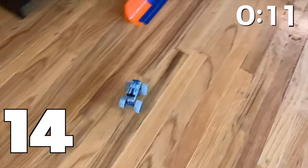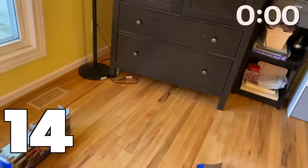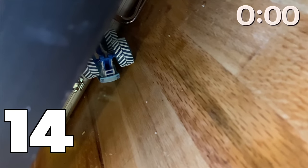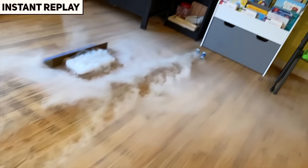He can do it. He is not. He is. Come on. 14. Where's he going? Hurry, last jump. Did it land it? But hey, he won. Got 14. So for our winner, we have is Blue Thunder Ice. Woo-hoo!